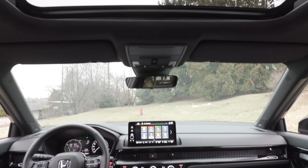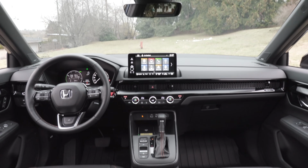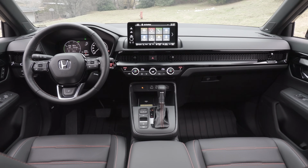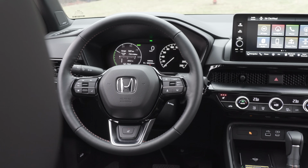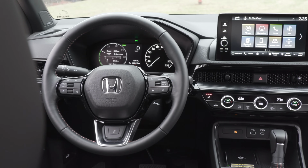Now, cons, well, Honda has left out a lot of features that other competitors have. 360 camera, ventilated front seats, a panoramic sunroof, and that is not available even on the top trim. Considering this is a newish vehicle, it should really have all of these features to be competitive. Hondas are expensive as well.